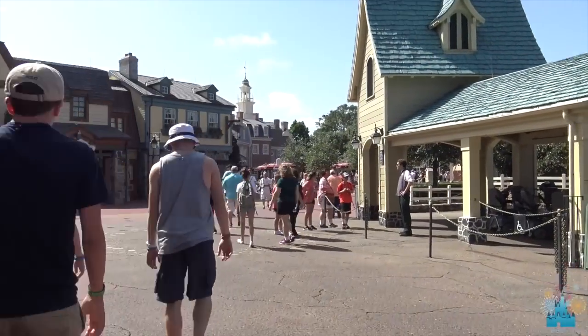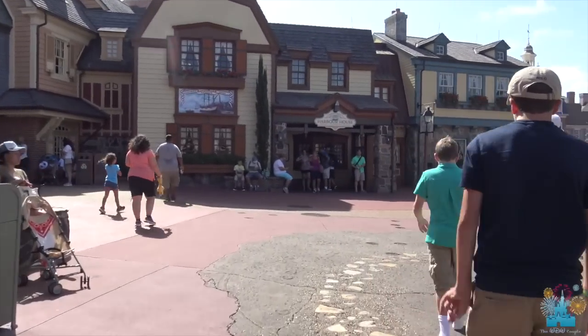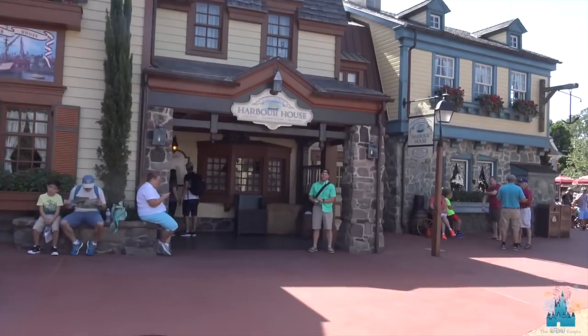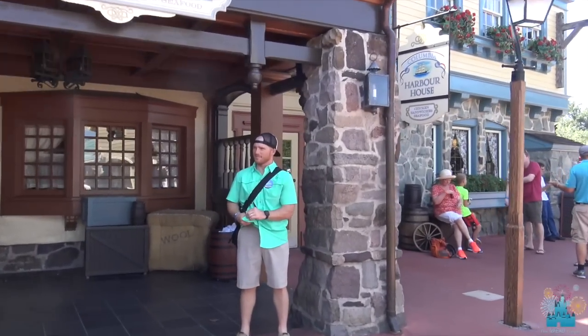So I just walked back over to Haunted Mansion, and I'm looking around trying to find Josh. He's nowhere to be found because he's standing clear over here by the Columbia Harbour House. Apparently I was supposed to know that. I think we'll eat here tonight.